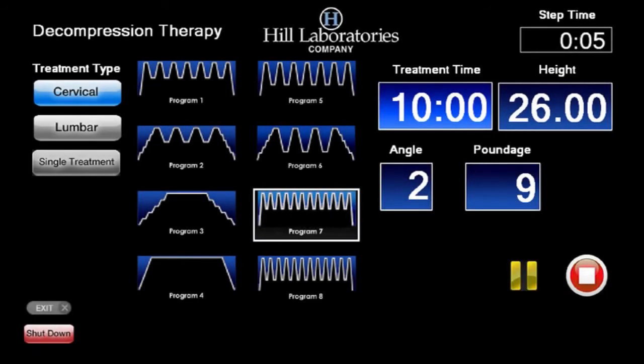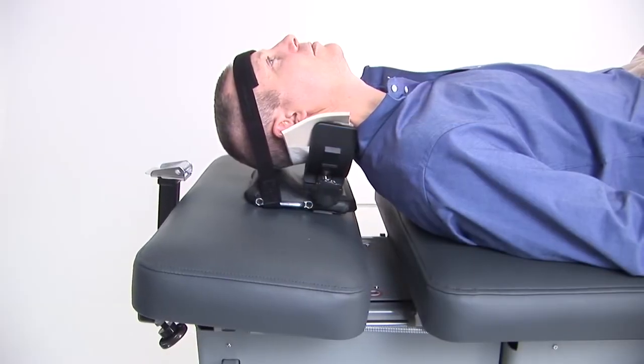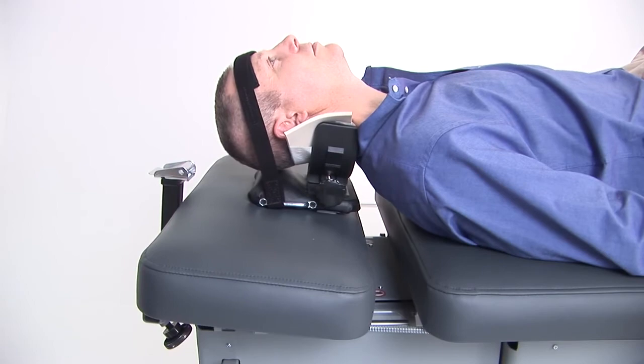The head end of the table will start to move and should separate about 1.5 inches from the thoracic cushion. Your patient is now experiencing accurate and calculable cervical decompression that is unique to the Hill DT.